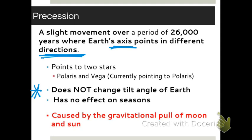And this part that I have here in red is very important. It's caused by the gravitational pull of the moon and the sun. So we all know that the moon revolves around the Earth. And so when that happens, you have the Earth right here. The moon does not go straight around it. The moon's orbit is actually tilted. We call it a tilted elliptical orbit. So because the moon's orbit is tilted and because of where the sun is, just the way that gravity is pulling on the Earth, that's what causes it to have that very slight movement where it points in different directions.